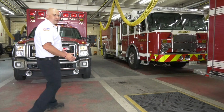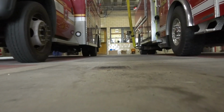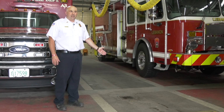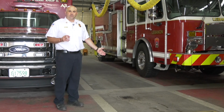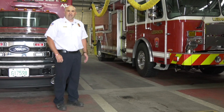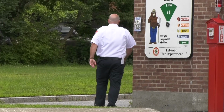Another significant concern for us here at the Lebanon Fire Department is our floor drainage system. The floor drainage system was constructed in 1954 when the building was. Oftentimes in the winter, when we have runoff of salt and snow and other material from the roadways, we have standing water in the apparatus floor. That makes an unsafe hazard for our members to walk through and also erodes away at the concrete floor.